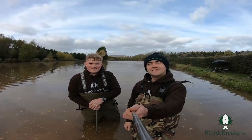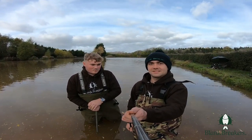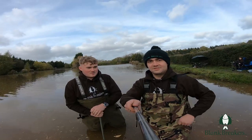We're here on the Gage at Kingsnordley, the lake that's very popular amongst anglers. We were booked on at some point in the near future for a night session, but we've managed to get a day ticket here today. So see what it's about.